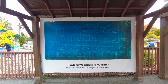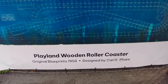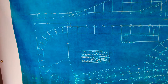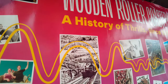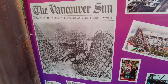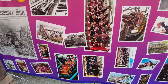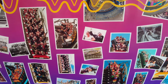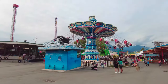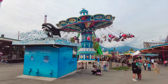Here's a copy of the wooden roller coaster blueprints, which were created back in 1958, created by Carl Fair from Seattle, Washington for the Burrard Amusements Company. And here's a whole bunch of photos of the wooden coaster that have been taken over the years, including an article by the Vancouver Sun about the original construction. The ride actually just underwent an extensive refurbishment a couple years ago, so it should live on for lots of generations to come. Another classic Playland attraction, this is the Sea to Sky Swinger, which replaced the Wave Swinger a few years ago.